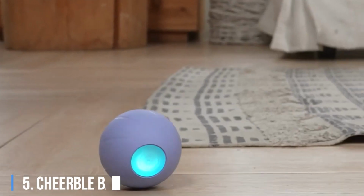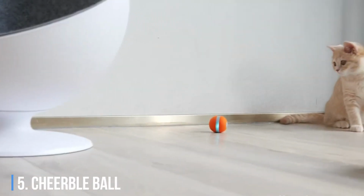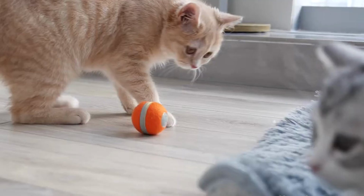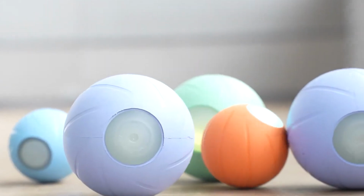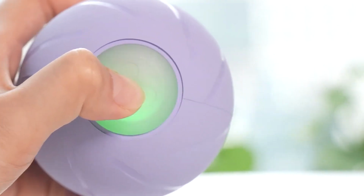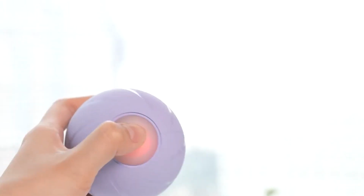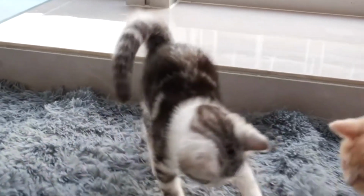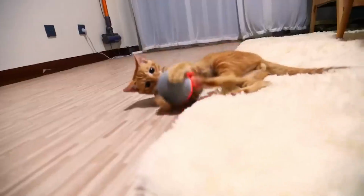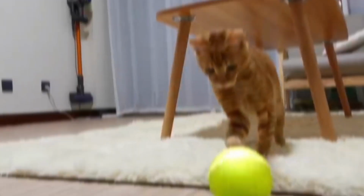5. CHEERBLE Ball. CHEERBLE's offering is primarily in the form of its little ball, which randomly jumps and rolls around in a way that has had our cat completely transfixed. It's a smart little gadget that's easy to charge up and set onto a few different settings depending on what you need. You can also get it with a variety of play areas that give it places to roll into and under to give your cat more of a challenge to get hold of it, which works really nicely.